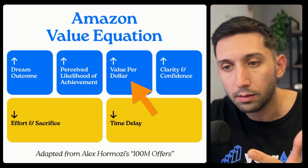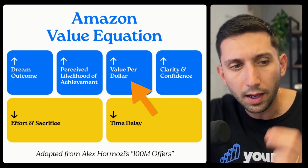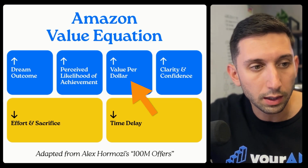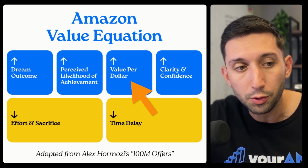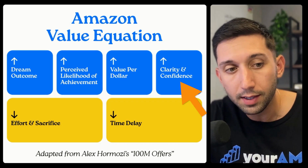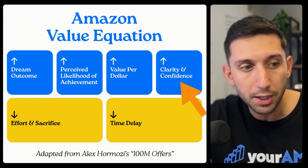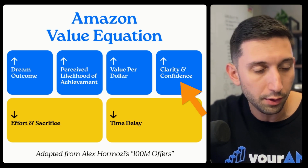Number 3 is the value per dollar. This is something I personally added. And what this means is the customer believes they're getting more for their money. So this could be long lasting and durable, higher quality, higher potency, or even multiple use cases. Number 4 is clarity and confidence. So the customer clearly understands what they are ordering. This could be product dimensions, what's in the box, or compatibility with their iPhone or Android, for example.